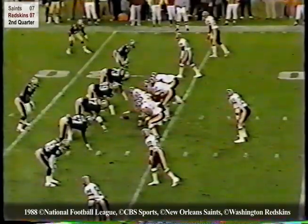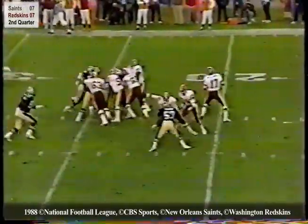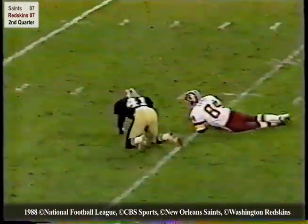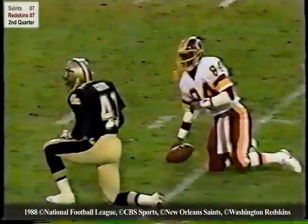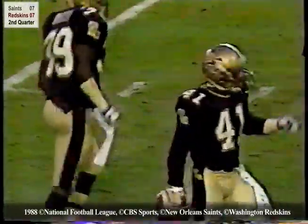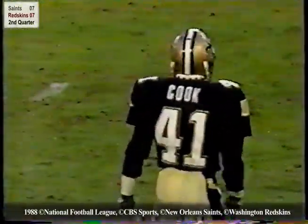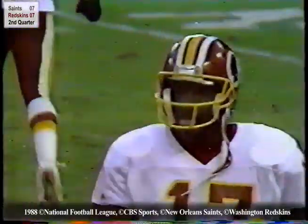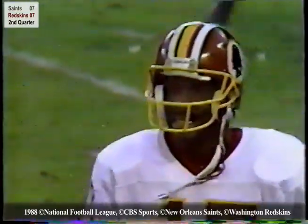Kelvin Bryant back deep for the Redskins. Stays in the block momentarily. Pass almost picked off, intended for Gary Clark. Toy Cook was the cover man. That one was very nearly a Saint interception, and there's no one more upset with that than Toy Cook.